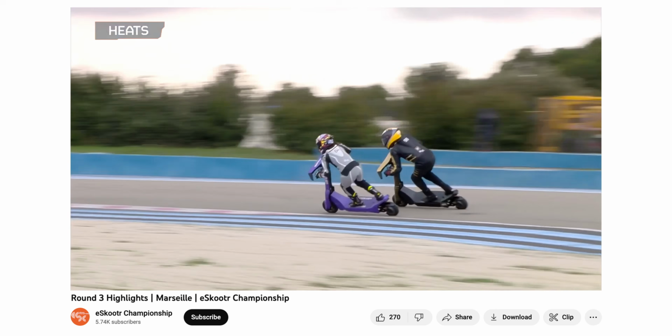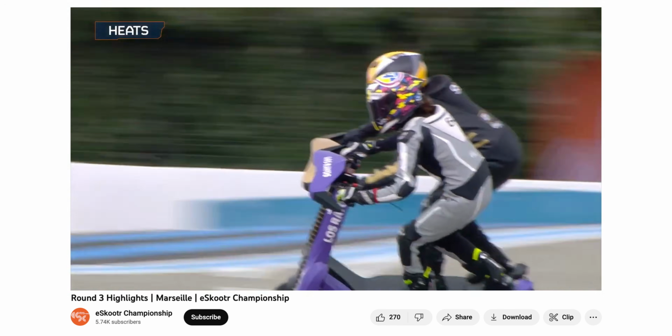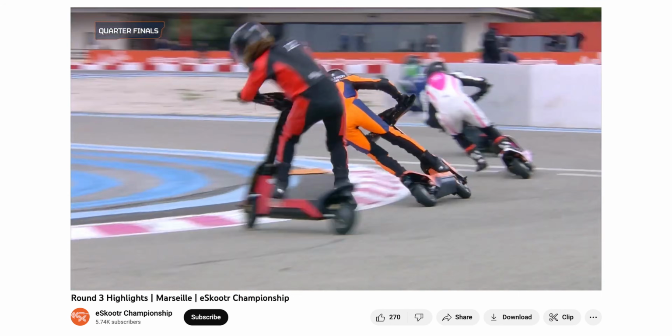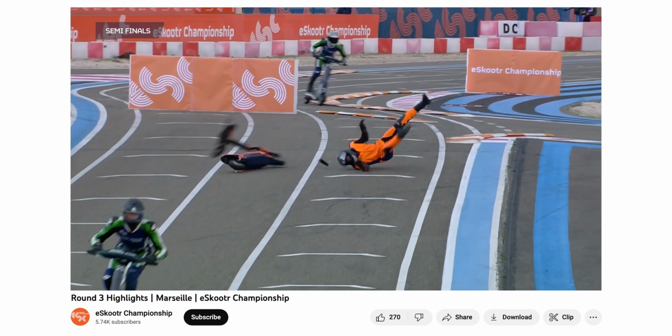I've seen some videos of people racing scooters, and yeah, that's a thing, racing e-scooters, right? But they're wearing full armor, which makes sense because they take some pretty nasty spills on these things.